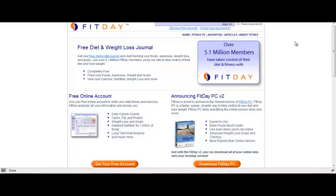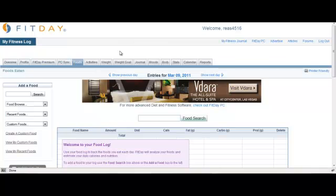Now, if you go to www.fitday.com, this is the main screen that you'll see when you first get there. And if you look down here, you can see get your free account. So you can quickly sign up, get your free account, and log in. Now, I've already got an account, so here is my login screen. When you first log in, this is what it looks like.